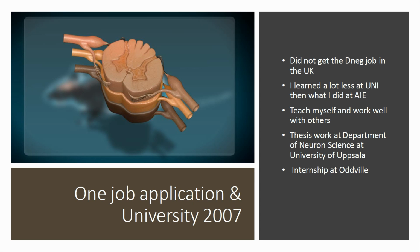So yeah, the important thing I learned here was how to teach myself, how to look for information yourself, not just going to a teacher that knows everything. You had to do research, and I learned that at university.